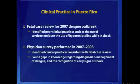We also performed a survey of physicians. Several hundred physicians responded to this survey in Puerto Rico back in 2007, 2008. And this survey identified further clinical practices that were consistent with the fatal case review. And it found gaps in knowledge regarding the diagnosis and management of dengue, as well as deficiencies in the recognition of early signs of shock.